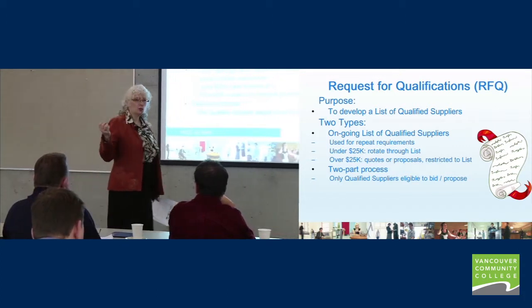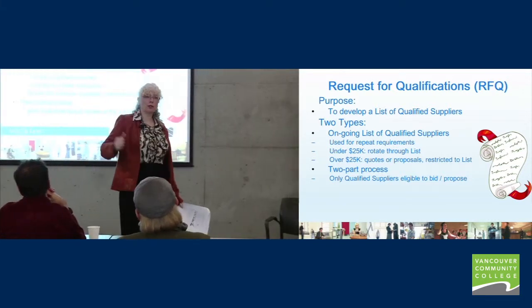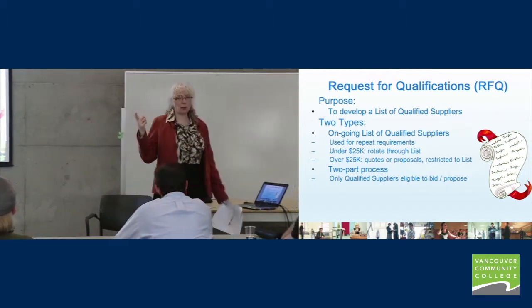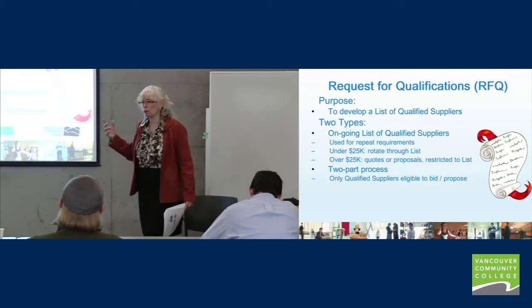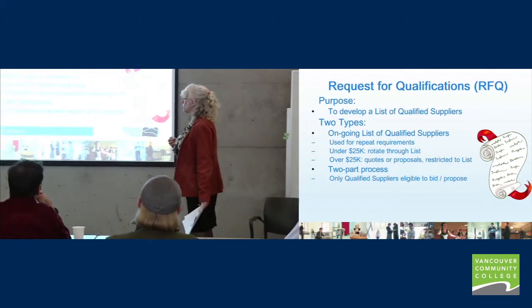If price is being asked for, again, same as with an RFP, what is the price supposed to include? And are we asking for the price to evaluate it, or simply because we want nominal information, like for informational purposes to help us with budgeting down the road? The RFQ should tell you what the purpose of that is.